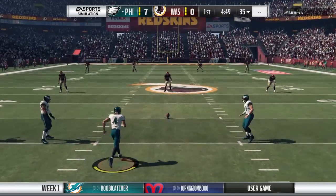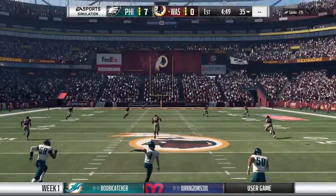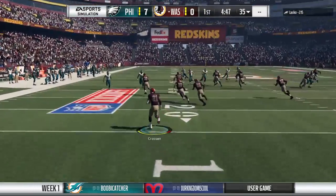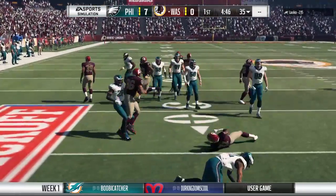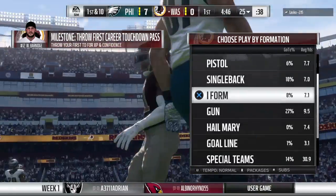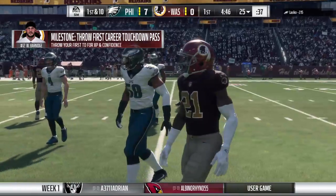So here's the kickoff now as they'll get it again following that fumble return for a score. This one fielded at the 5. And not a bad return here. He gets it out to the 25-yard line. So out now come the Redskins.